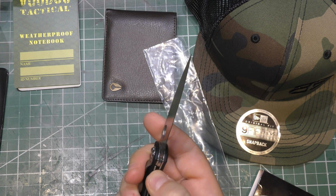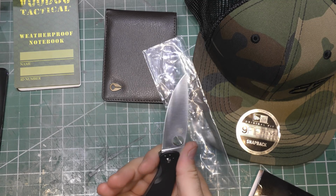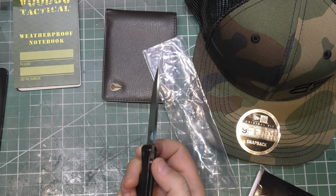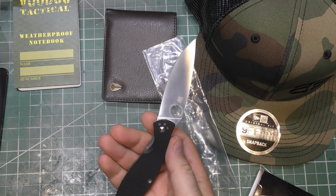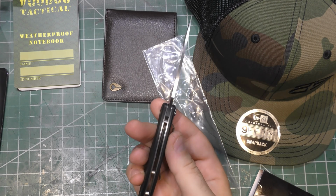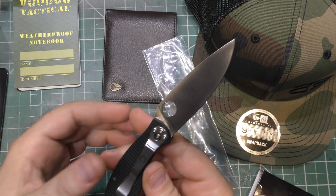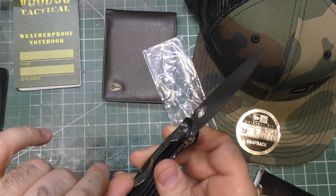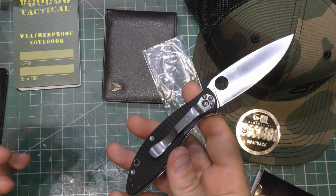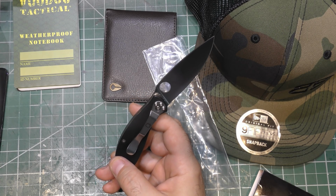G10 scales. And that action is really crisp and clean, though. And that's just, you know, the way these things are built, they're all kind of built the same. It's on washers, not bearings. Beautiful finish on the blade. And then, of course, like all the rest, you've got a 4-way clip. And I like these kind of spoon-style clips that they use, too. Some of the cheaper Spydercos come with that wire clip, which I cannot stand.